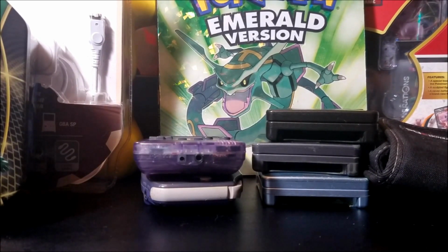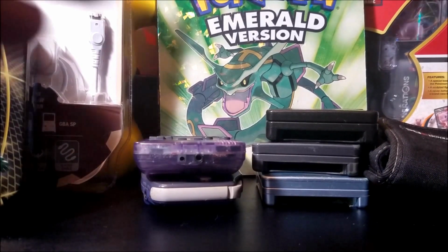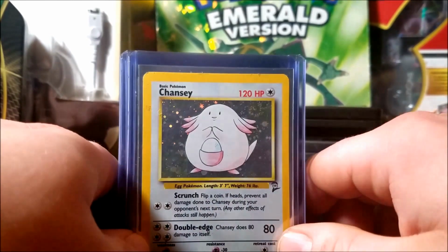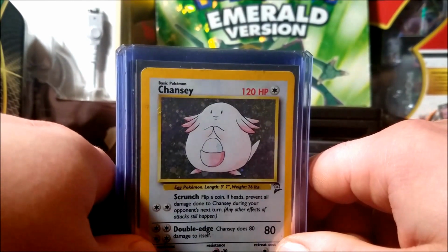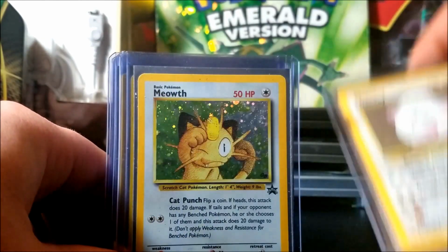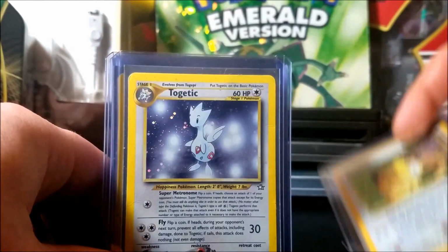And we'll do leaf for last. All the leaves. We have a Chansey off base set 2. See, I got all the regular base sets. I don't know where they are. They're packed up somewhere. But this is the base set 2 version. This we got Chansey. We got the promo Meowth Hollow.